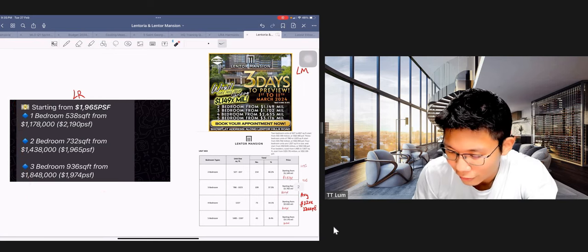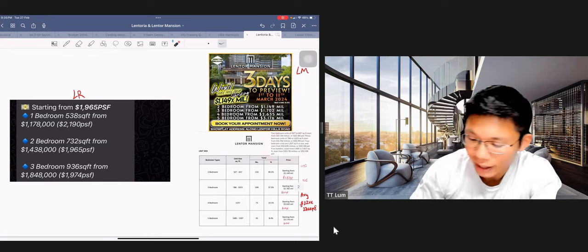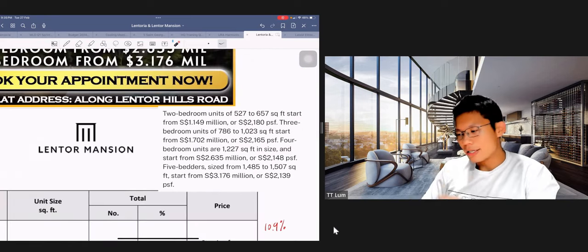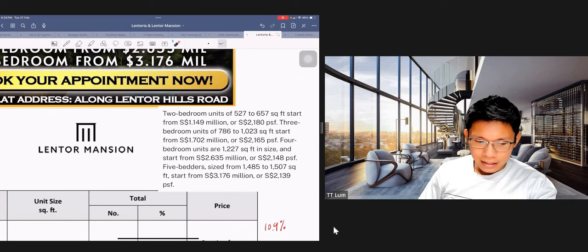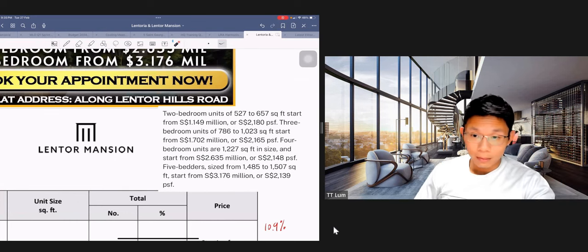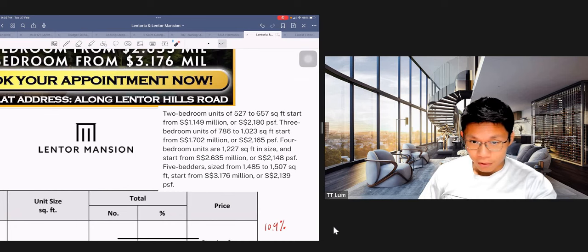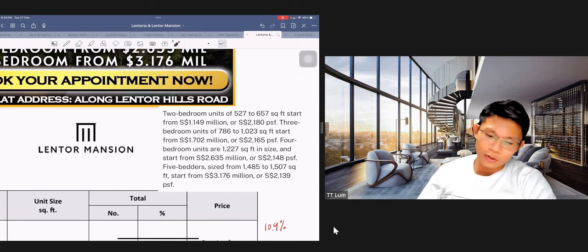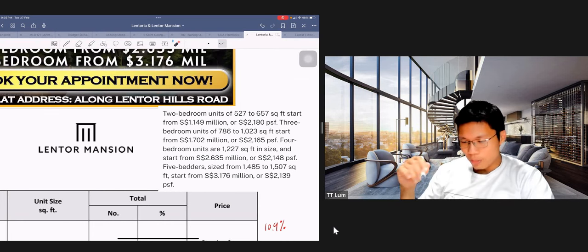But yeah, so this is the starting PSF for Lentoria, which we already went through just now. You can see the difference. This is the first time we are seeing OCR starting from 2.1 something thousand PSF, which I think is quite scary, but it's going to be a trend from probably this year onwards. All those lands that were acquired after the Lentor Mansion period, it's going to be the new trend.